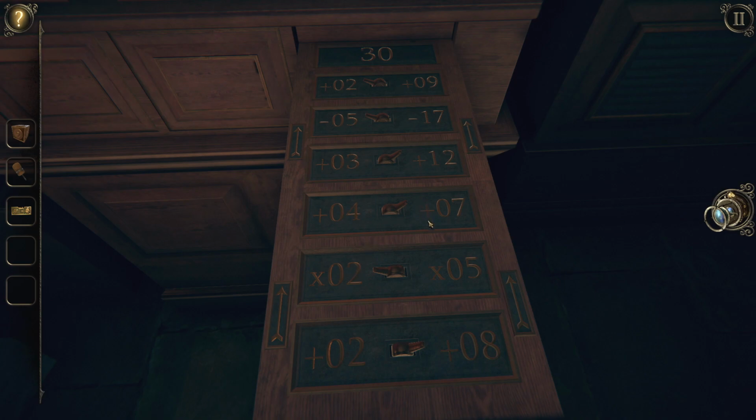8 times 2 is 16. Plus 7 is 23, right? Plus 12. 35. Minus 17. 35 goes down to 25. That's still not going to be enough. All right, so we need a big number, I think. 8 times 5. 5, 10, 15, 20, 25, 30, 35, 40. So 8 times 5 is 40. Let's go plus 4 is 44. Plus 3 is 47. Minus 17 is going to be 30. Oh, we're so close.